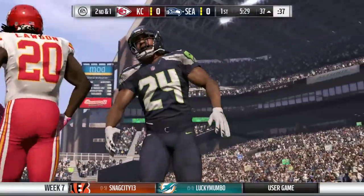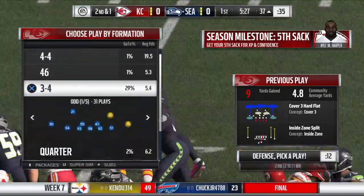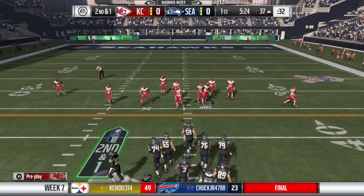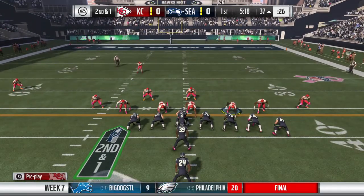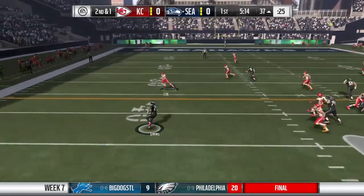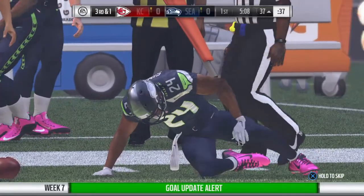9 yards is the pickup there, and they'll have a 2nd and 1. Some runs are blocked so well, you almost forget that someone has to carry the ball to gain the yardage. The leverage by the offensive line to create space up front, really well done. On 2nd down, here's Wilson. They'll get nothing out of that one, and it's going to lead to a 3rd down.